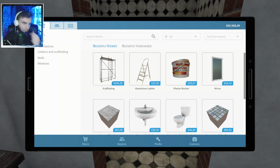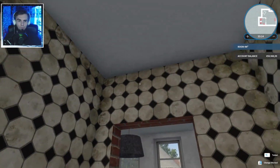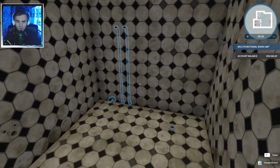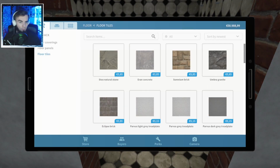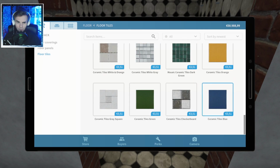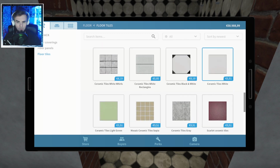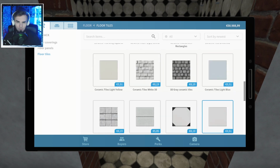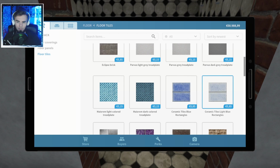First of all, I'm thinking, okay, this is a small area, so I guess tiles will work out for us. Let's look for tiles. First of all, floor tiles. Something not terrible. I feel like we need something light for the floor. Maybe we'll go bluish, like light bluish.